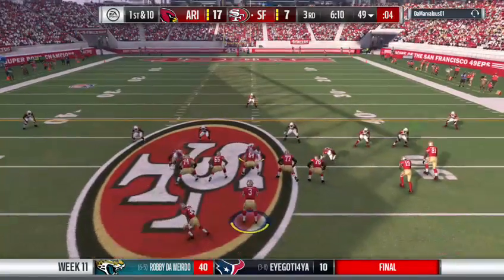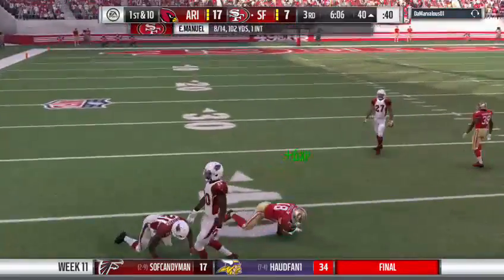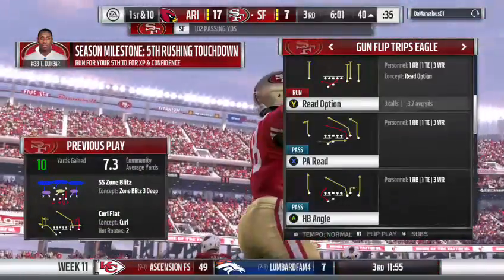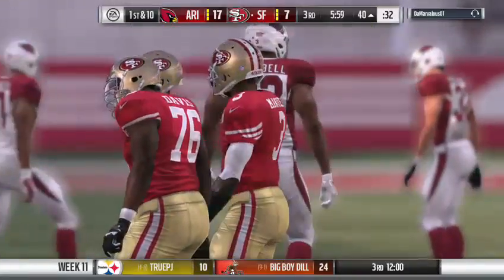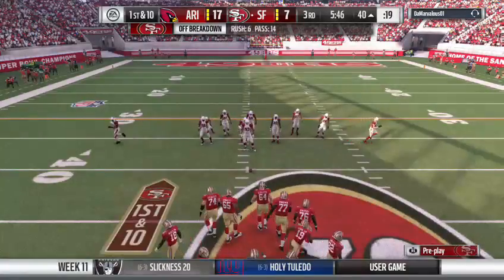The play clock's running down. He'll look to throw. Looking left side. That's caught by Macklin. 10 yards on the pickup there. And the 49ers are going to get a first. They sure put the coverage guys in a stress on that one. They thought they were going deep. Ends up curling inside for a nice chunk of yardage.